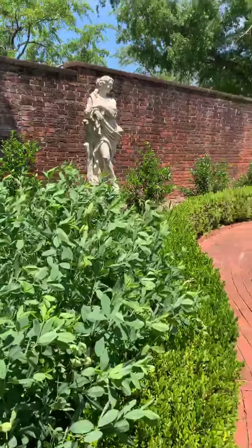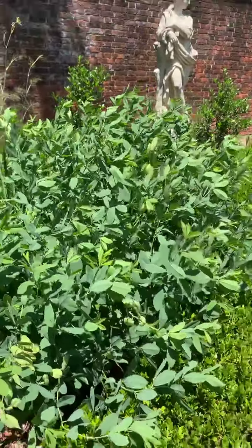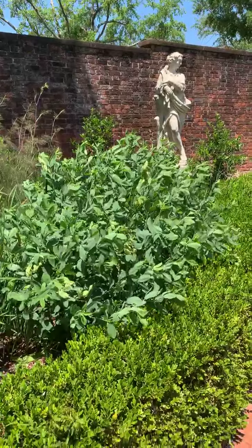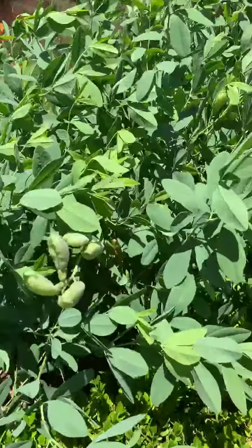And then one of our last ones in this combination, this is Baptisia in its vegetative stage. So you may have seen some of our photos of this in early April when it was actually blooming. But you can see this is actually in the pea family.